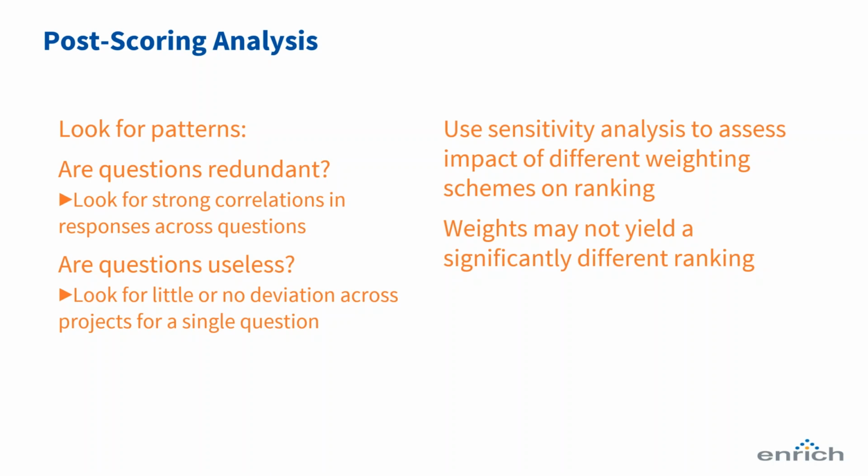Once you've scored your questions, it's important to do a postmortem and understand, are some questions correlated with each other in terms of responses across your set of assets? Are some questions very poor in terms of the variability of the scores that were used? In these cases, those questions are probably not helping to differentiate your portfolio.